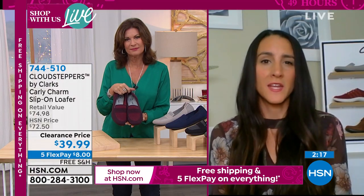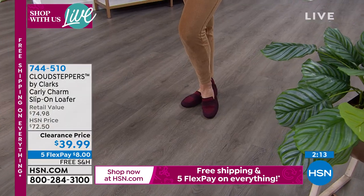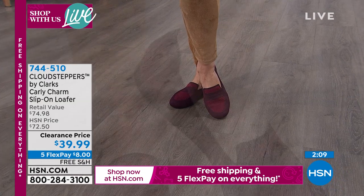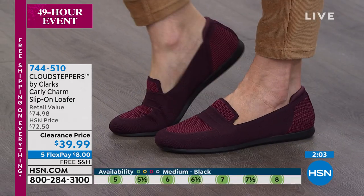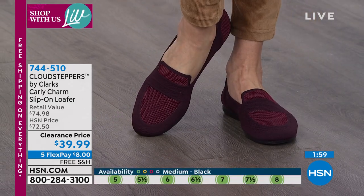Yes, it's very elegant. It's like a Merlot or Burgundy. It's just so beautiful. It would go great with any black leggings and a big comfy sweater. Or I love how she's pairing it with corduroys there. And again, Alyce, this is a four-season shoe. So you can wear this right now in the fall, just like she has it with her pants or jeans.